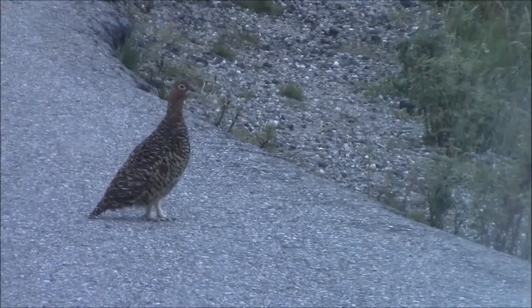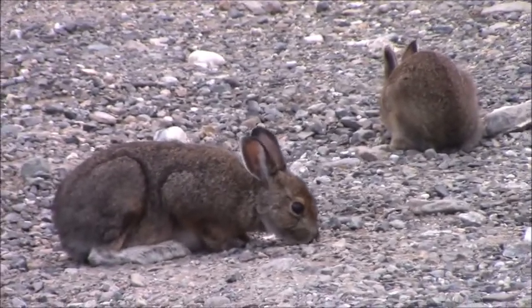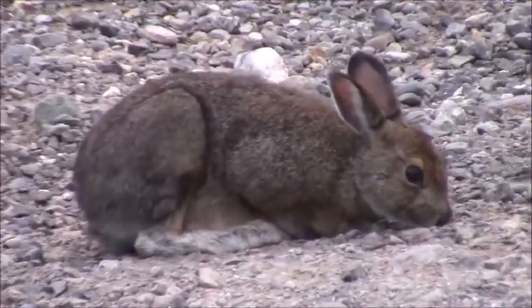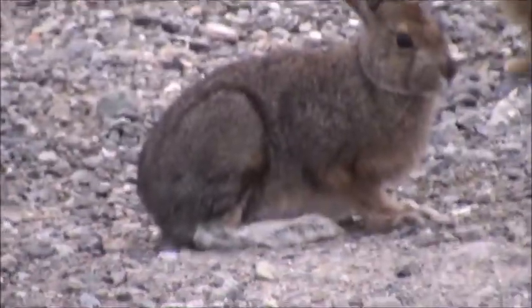Watch this rabbit as he sees Tomlin when Tomlin gets in my lap in the van and puts his nose out the window. And although you hear some movement in the vehicle, notice that Tomlin never barked or whined.